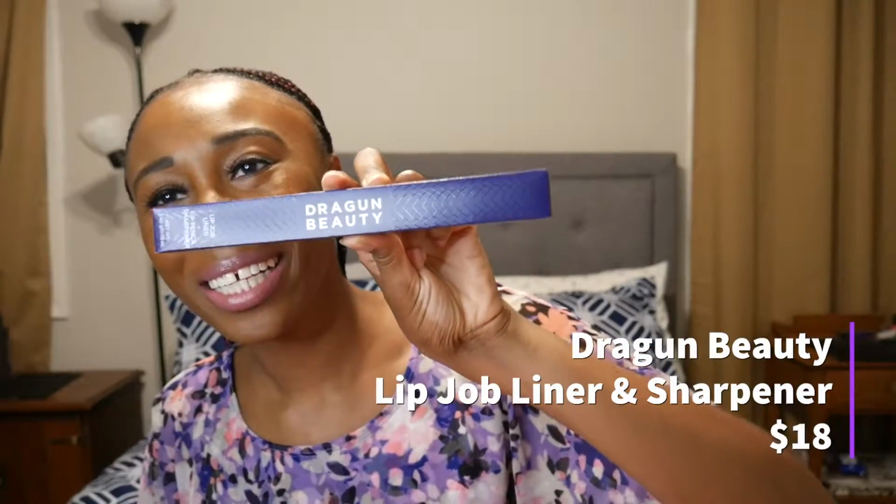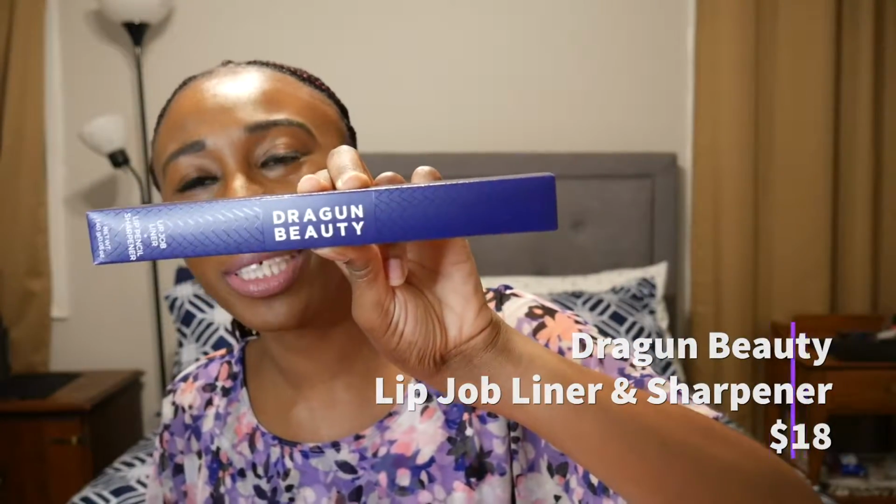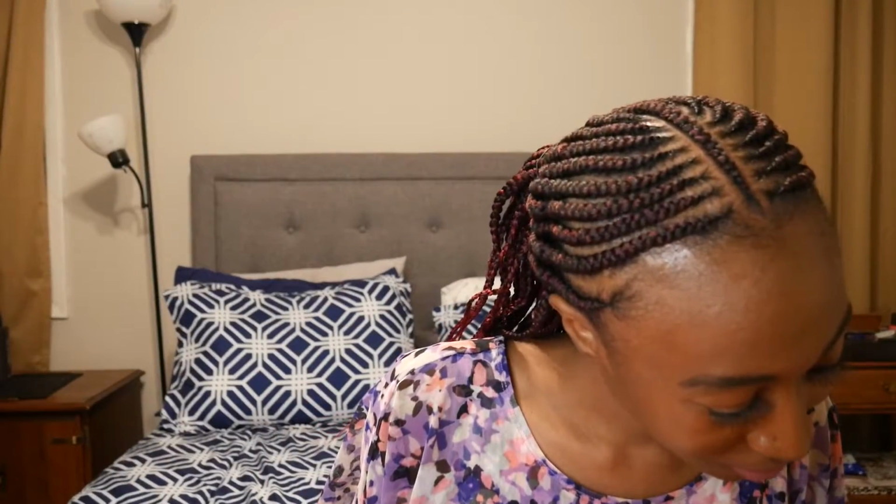This is called Dragun Beauty. I might be saying that wrong. So Dragun Beauty, this is their Lip Job Plus Liner, a lip liner plus lip pencil sharpener. That's what this is. Let's see. So the Dragun Beauty one retails for $18.